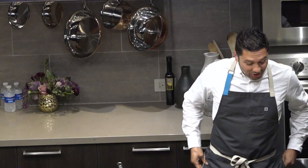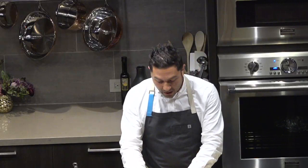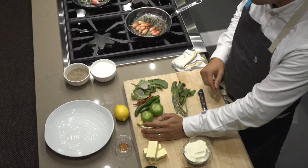So I'm gonna go into the dish right now too. Normally all this stuff, you can do it by hand for your home. You can do it in a robo coupe, but it's just raw, it's crudo. Everything is raw at this point. So you've got your radish tops.